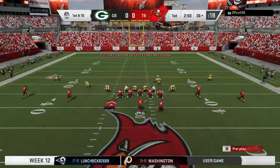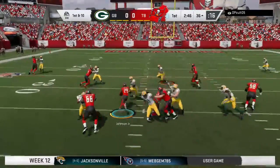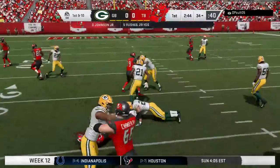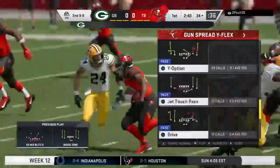Very methodical here on this first drive. Yeah, so many teams talk about that fast start. We're actually seeing it happen right here in front of us. But now the kicker. Can they cap it off by putting the ball in the end zone? Give him a couple on the carry there.